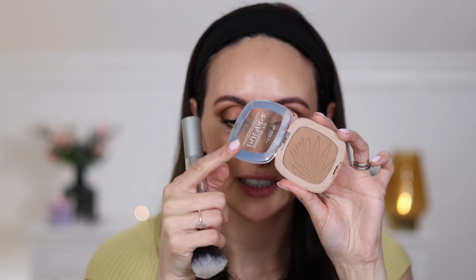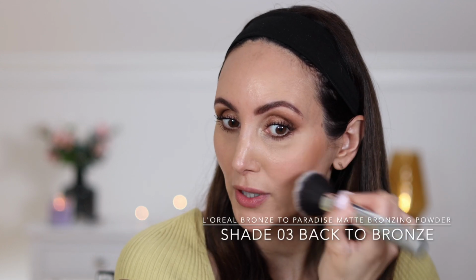Next, we're going in with bronzer, and this is the L'Oreal Bronze to Paradise. Now, this is in the shade 3, and I thought it was going to be so dark. I ordered this online. It's not dark at all. Look, it's just a really nice neutral brown. So I'm just going in with a Real Techniques brush. I didn't expect a whole lot from this bronzer, but it's actually really nice.